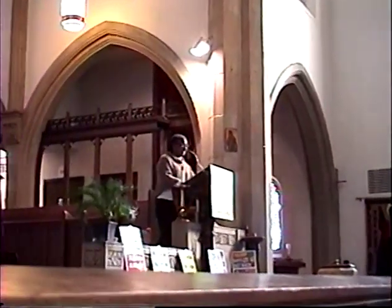MLK delivered his most passionate and politically explosive statement about the war and the growing link between militarism abroad and human rights at home at the Riverside Church in Manhattan. He described the United States as, I quote, the greatest purveyor of violence in the world today.